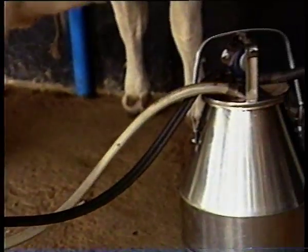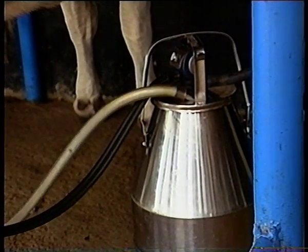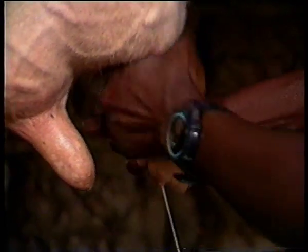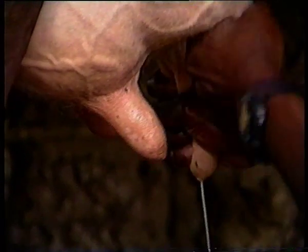First, by machine milking, which is expensive and usually used by big dairy farmers. And secondly, by hand milking, a cheap method used by most small dairy farmers.